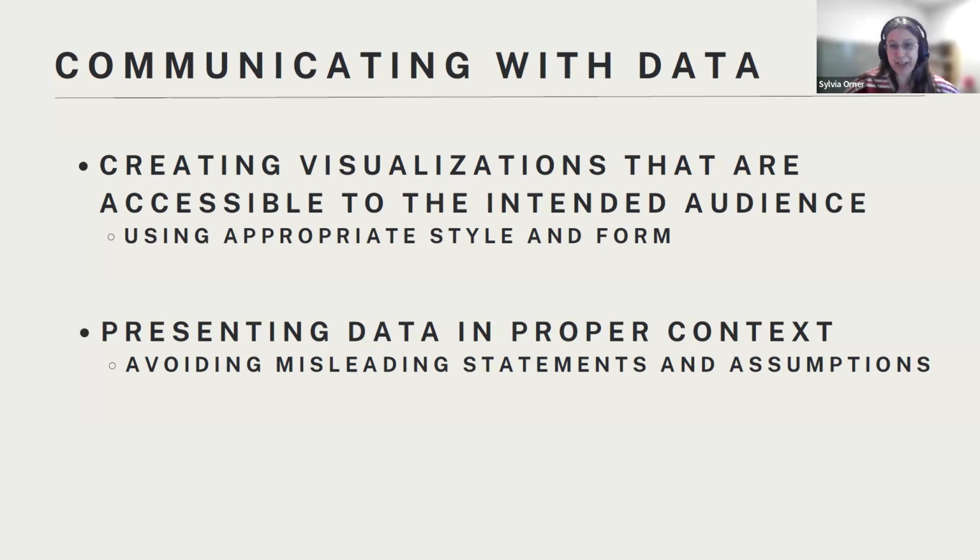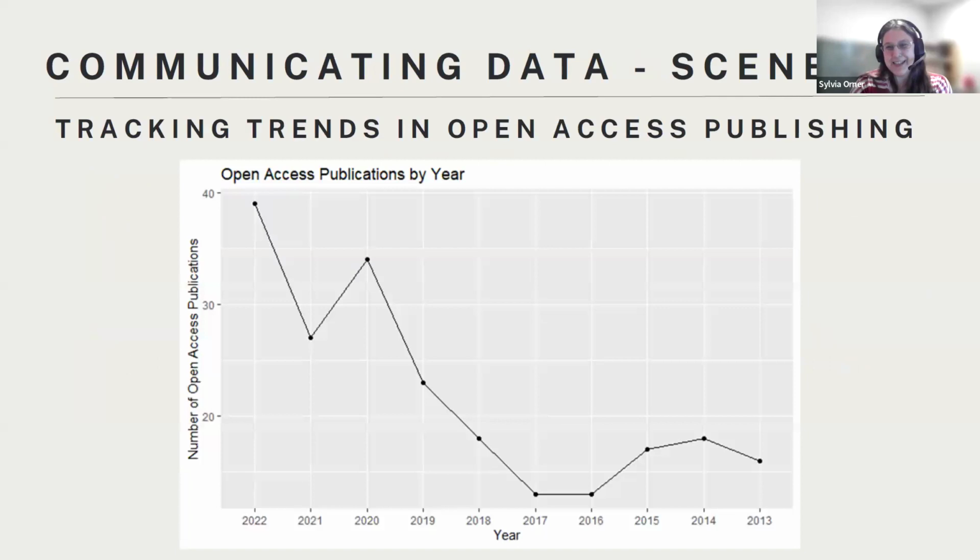So I'm going to do my last scenario for you. And this one is very personal. This is a very bad piece of data communication that I personally prepared, just so that you know, this is a learning process. And even if this is something that you do every day, it always helps to have someone kind of looking over your shoulder.